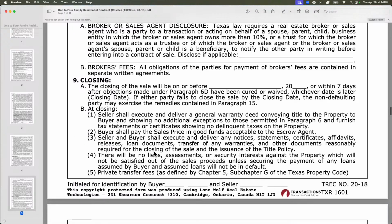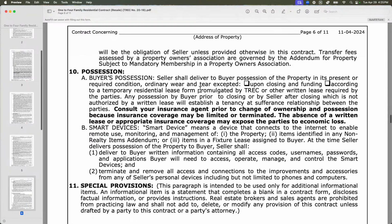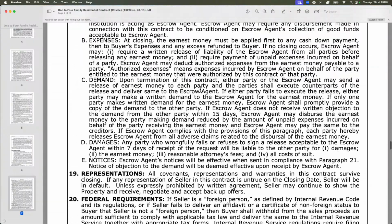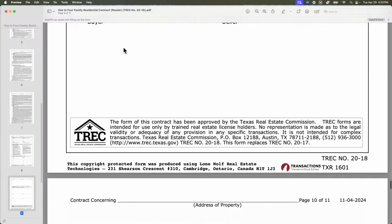And another important item in the contract itself is going to be the date of closing. So typically you're going to be closing within about 25 days of you making the contract and it getting accepted. So that's essentially what a relatively average transaction is going to look like, about 25 days. Now you can close sooner, you can close later, but the goal here is that you close.